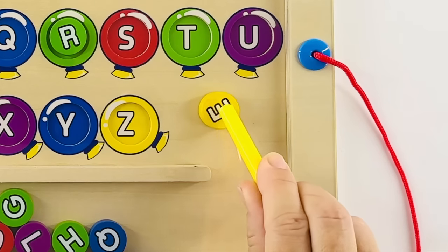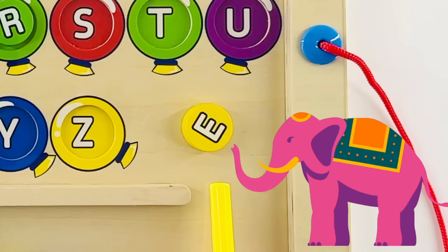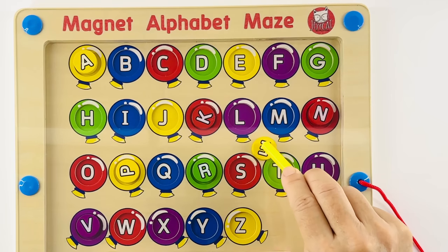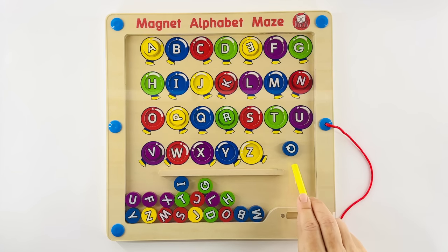What do we have here? It's yellow, and that's the letter E. E is for elephant. Do you see a yellow E? Here it is. Now we have a Q.